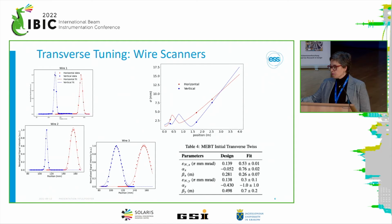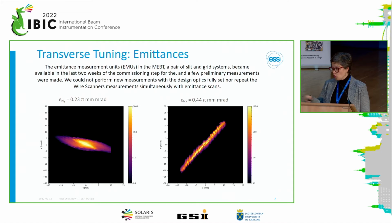So at the very, very end of the commissioning stage, we managed to get the EMU units working, and we measured with them. Actually, this measurement here is from the last day, and if you look closely, we have half of the measurement in high resolution. For the rest of the measurement, we had to reduce the resolution to be able to fit in the time scale. But what is interesting in this measurement is that the values for the emittance that we got from the EMU are not so far off from the ones we got from the fit. And we again have a transverse emittance that is fairly larger than what we expected.